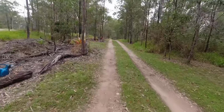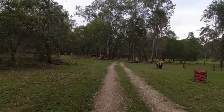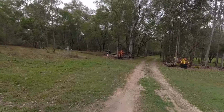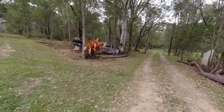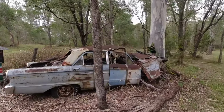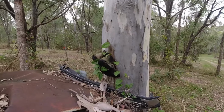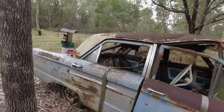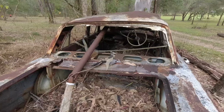We're going to start to go downhill a little bit here, down towards the creek and below the dam. Oh, this looks interesting down here. We drove past this on our way in but didn't really take a lot of notice. This poor old vehicle has seen better days. Oh dear. Uh-oh, all that's left of the driver is his shoes. I don't know what sort of car this is. Not much of it left.